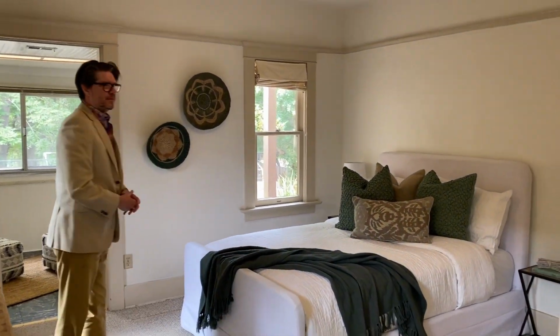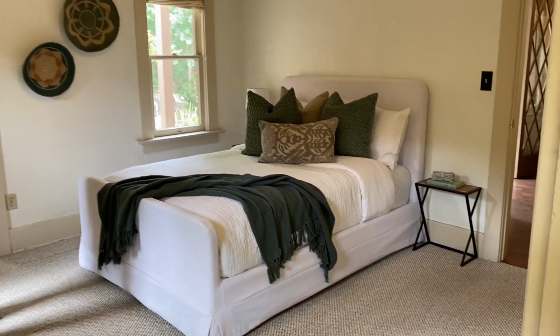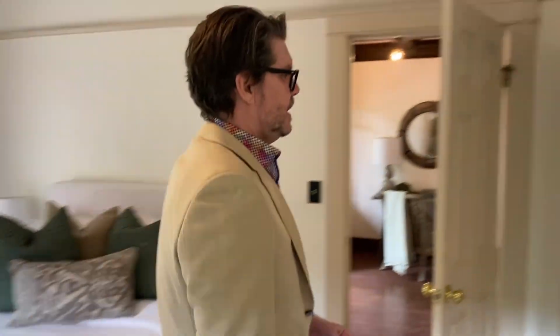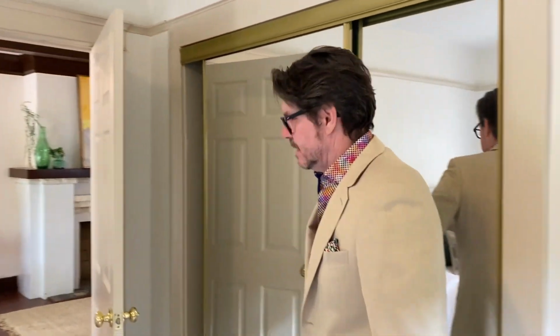It's large, there's plenty of room in here. Both bedrooms have plenty of closet space. This one has mirrored closets over here. So you get a full-length mirror in your bedroom as well.